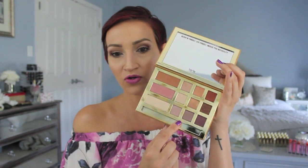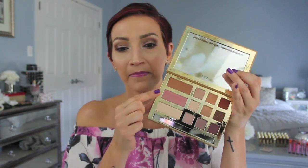So in here you get 9 shadows and then you get a very, very warm bronzer. I don't know if this is gonna work for me, but the blush is gorgeous. And the highlighter is also really pretty. So I think this is gonna be a winner.